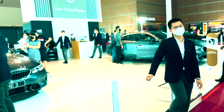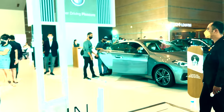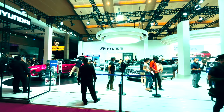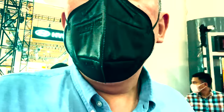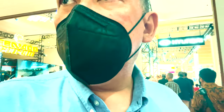This is BMW. Now we are entering the, what do you call it, not all cars, it's various vehicles. Now let's see, there's a lot of boats, kemudian scooter, water scooter, and then yeah, there's some cars also here, so let's see.